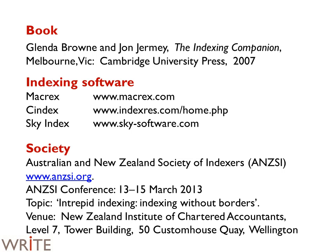So ANZSI gets a list of books from the Wellington City Library that the library considers might be useful to have an index. And then we assign a trainee indexer. Many of the indexes are for books focused on New Zealand history. Some indexes have been sold separate from the book. We were surprised we're actually selling indexes separate from the actual book. It's been time consuming, but it's also been an effective way to introduce people to indexing and to help them achieve a level of competence.